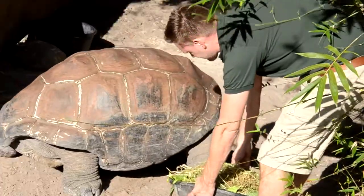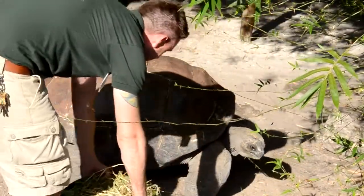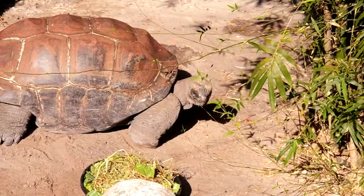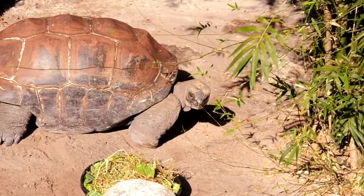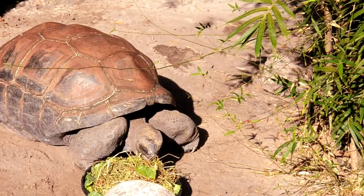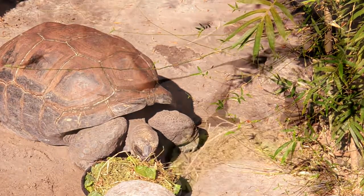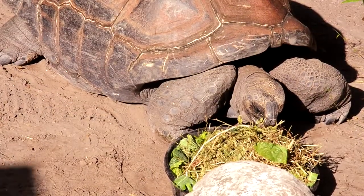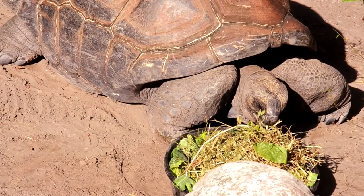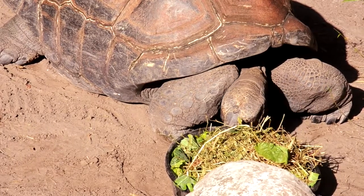This is Goober. This is our Aldabra tortoise, and believe it or not, this is the second largest tortoise in the world, not the first. That's the one that everybody's familiar with, the Galapagos tortoise. He is about 60 years old. Now, in his species' life, that's pretty much a teenager. I think the oldest specimen to ever live was about 256 years old. Goober's going to have a nice long life right here at the zoo.